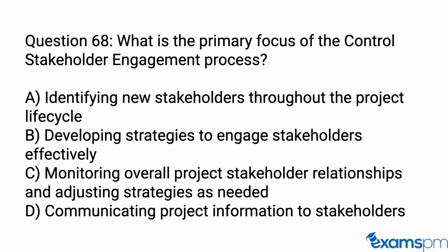Question 68. What is the primary focus of the control stakeholder engagement process? A. Identifying new stakeholders throughout the project lifecycle. B. Developing strategies to engage stakeholders effectively. C. Monitoring overall project stakeholder relationships and adjusting strategies as needed. D. Communicating project information to stakeholders.